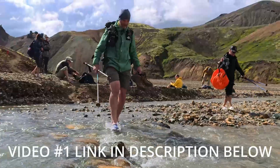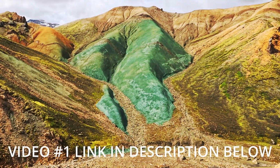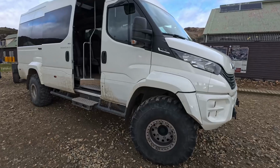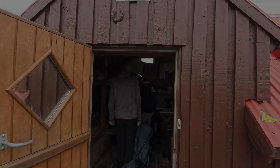In the previous video, we started our trek out of Landmannalaugar and went on 2 hikes. We saw the Green Spine and made our first river crossing. We saw some incredible landscapes and then settled into our next hut.